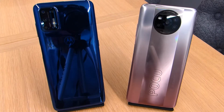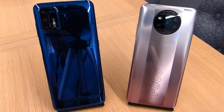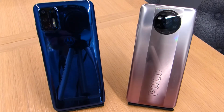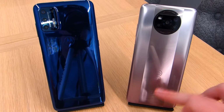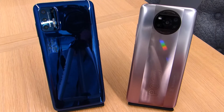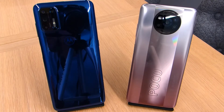If we flip both phones over to talk more about the materials used, the G9 Plus has a unibody plastic back which curves around the sides in one piece, and also has quite a glossy feel to it. I don't know if you could see, but there are a few fingerprints on there which it is prone to collecting. The plastic back on the X3 Pro is also glossy, but it has this two-tone design with the Poco branding right there in the middle. The X3 Pro, although, has an aluminium frame as opposed to either a plastic frame or a plastic unibody design.